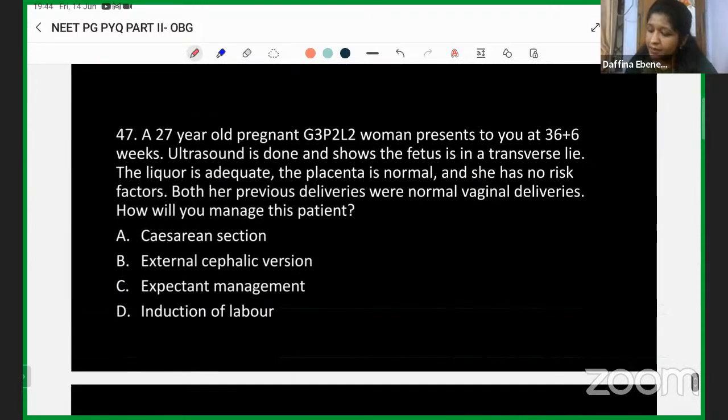A 27-year-old pregnant G3P2L2 woman presents to you at 36 plus 6 weeks. Ultrasound is done and shows the fetus is in a transverse lie. The liquor is adequate and the placenta is normal and she has no risk factors. Both her previous deliveries were normal vaginal deliveries. How will you manage this patient?